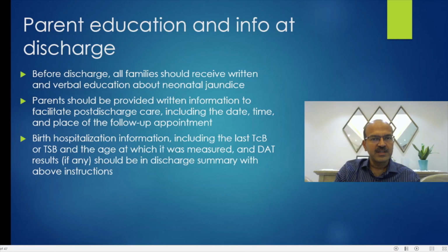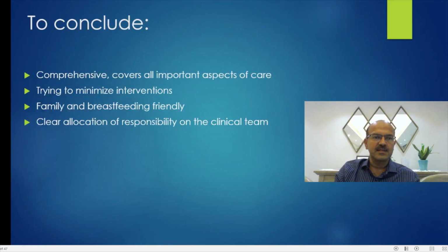Again, a word of caution about sunlight. If the parents do believe in it, tell them it doesn't do much and you shouldn't rely on that. The follow-up time is irrespective of whether they show any sunlight or not. And in case they go to another center for follow-up, we should be clearly giving them the birth hospitalization information, including the last TCB or TSB, the age at which it was measured, and the Coombs test and blood group, if any, in the discharge summary with the clear instructions as above.